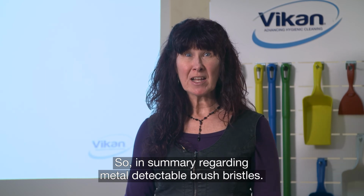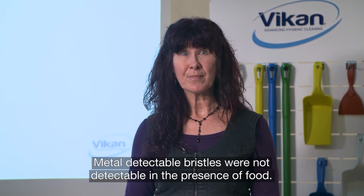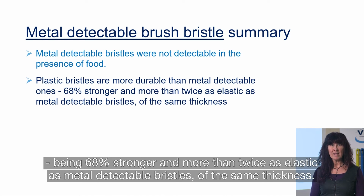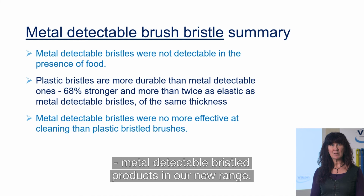So in summary regarding metal detectable brush bristles, metal detectable bristles were not detectable in the presence of food. Plastic bristles were more durable than metal detectable ones, being 68% stronger and more than twice as elastic as metal detectable bristles of the same thickness. And metal detectable bristles were no more effective at cleaning than plastic bristle brushes. So I'm sure you can now appreciate why we haven't included metal detectable bristle products in our new range.